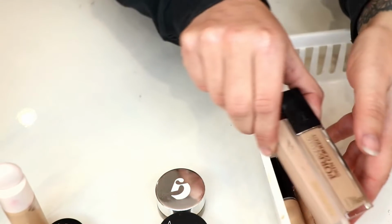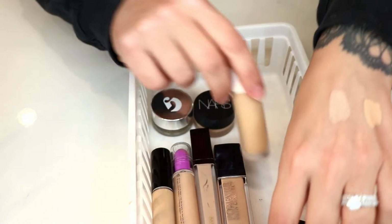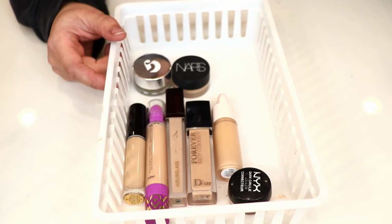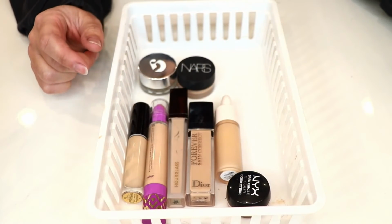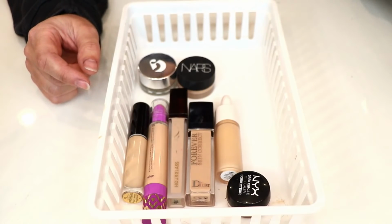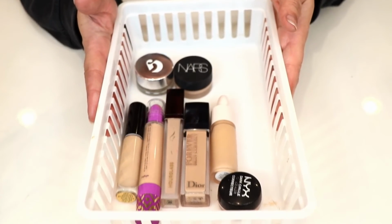So I'm going to keep, I mean, guys, I'm doing pretty good. This isn't bad, right? I'm going to keep those, and I get rid of 1, 2, 3. Kelly, I saw you were here. Kelly, I'm sorry, I'm getting rid of the Milani. 1, 2, 3, 4, 5, 6. Got rid of 6 and kept these. That's not terrible.